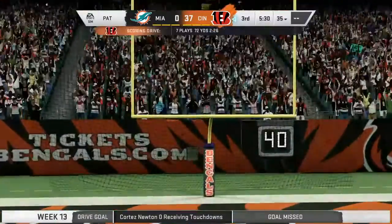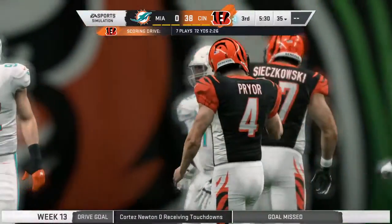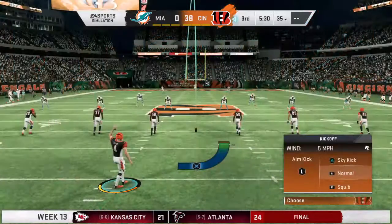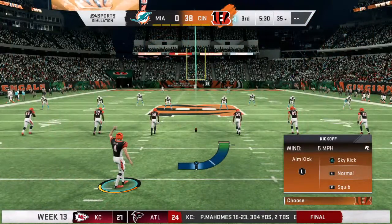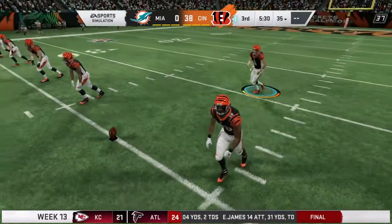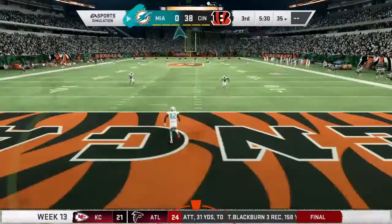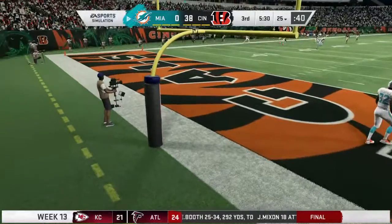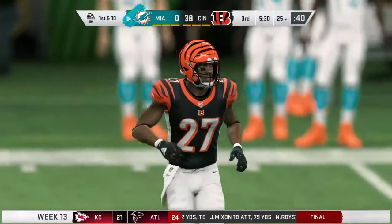Point after, right down the middle, and the lead will swell by 1 more. So that drive was 7 plays in length, and it ends with a Bengals score. The kickoff team on the field now as they will send this one away, and that'll carry over the back line of the end zone for a touchback.